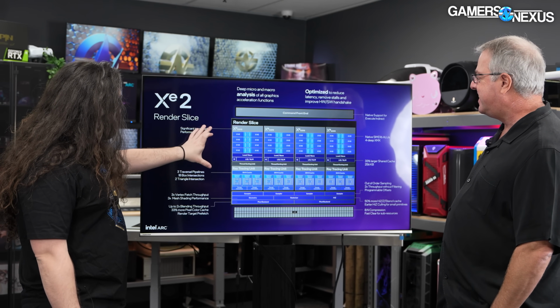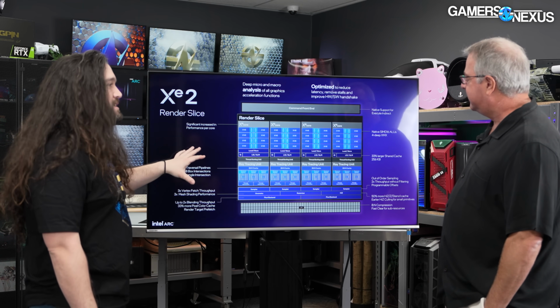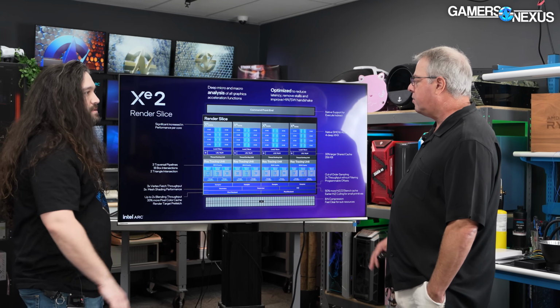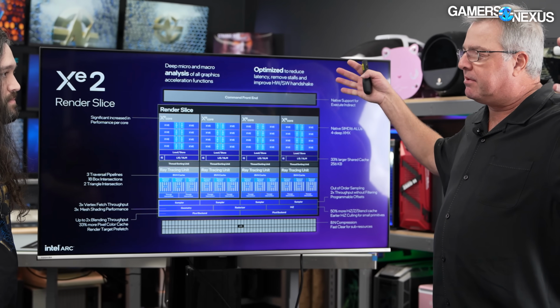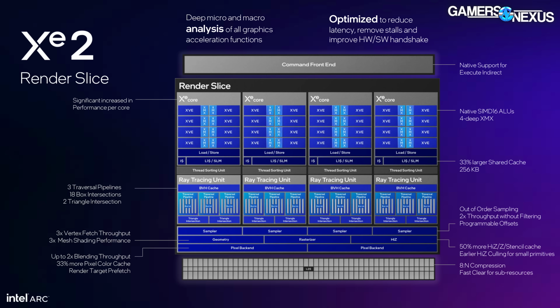First, the quick overview on a block diagram for this. Has anything significant changed from the Alchemist block diagram in terms of the structuring or the organization? No, the organization is very similar. Our tile is basically called a render slice. And if you're going to build an SoC, you basically start with how many tiles do I want? And normally when you're doing cut down versions, you cut full tiles. So that's our top level.